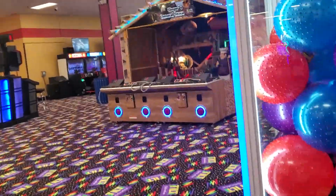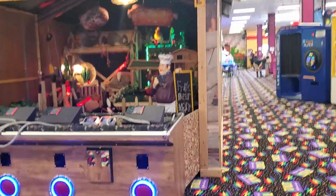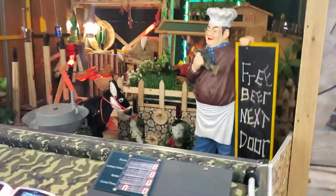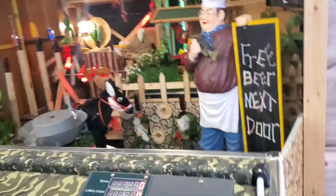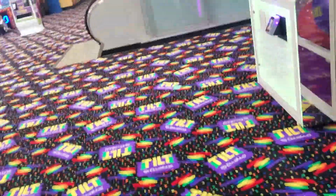Whoa! This place is huge. Whoa! Look at this. Shooting gallery. Whoa! It doesn't look too hard. Yeah, it's not. This is fun. All right, let's go check out downstairs. Yeah, let's go.